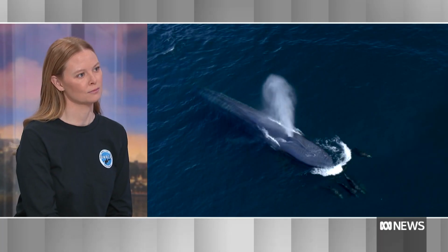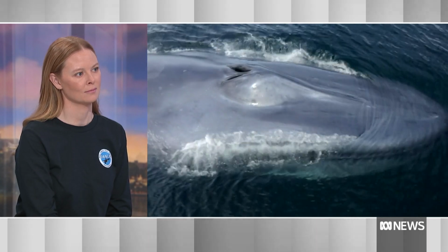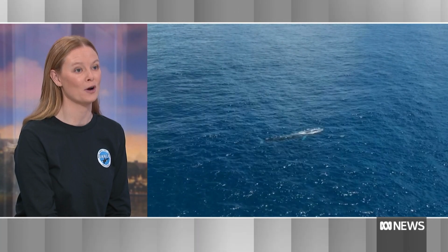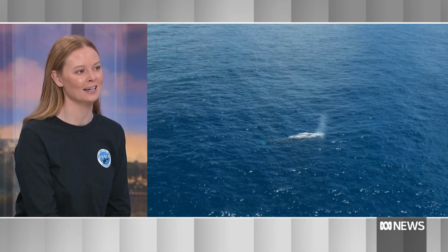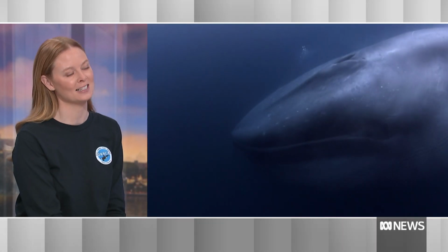What's behind the growth in numbers? What work is being done? So the numbers are growing because they're really good breeders. But also because there was protection put in place, so they weren't able to be whaled anymore. So if we're looking out to sea and we're spotting a whale, would we be fortunate enough to see some calves maybe as well? Potentially, you might get some early calves. We've already had some sightings and we've seen some great footage already of some young calves this year. But yeah, you'll see them on the southern migration when they're heading back down to Antarctica.